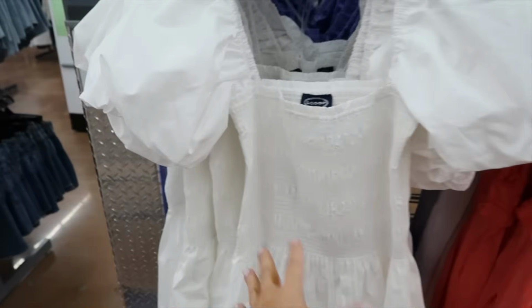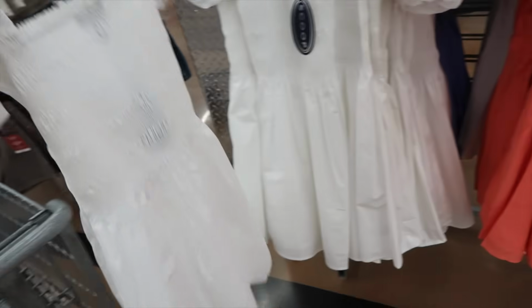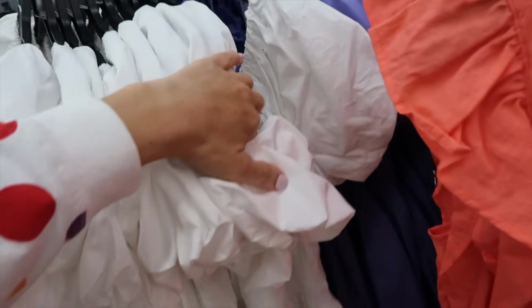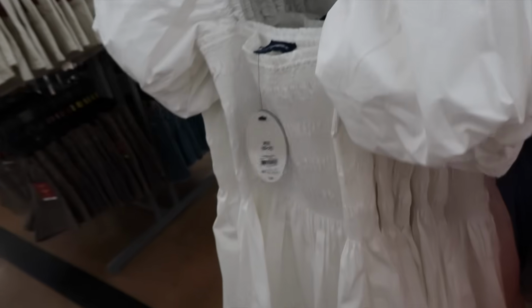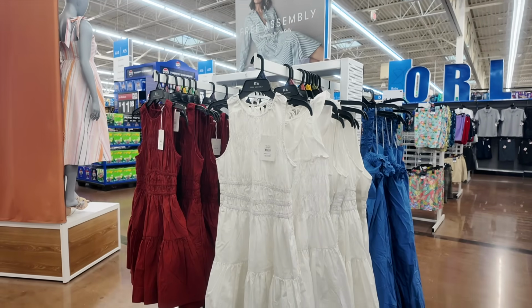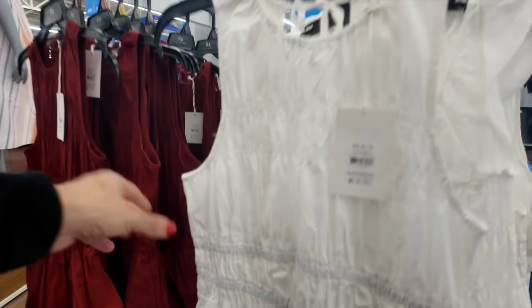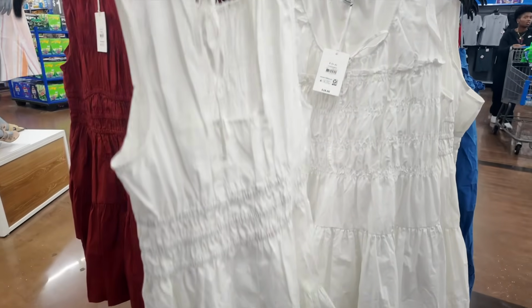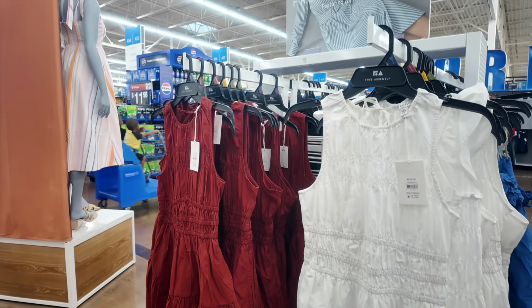Sneak peek dress from Scoop. This one has the smocking, the little puff sleeve, flowy skirt through the front, and then it continues around the back. Comes in the white, also in the purple, and they're going to be $28. New dresses from Free Assembly. So these have that high neckline, ruching, the drop tier, nice and flowy. Has a little tie detail with the opening in the back. Comes in white, also in the rust, and they're $28.